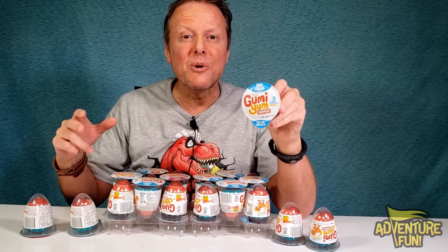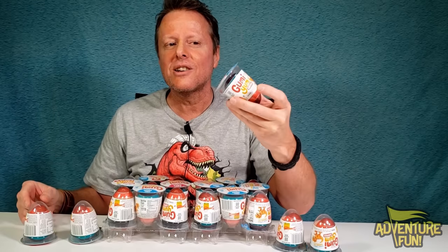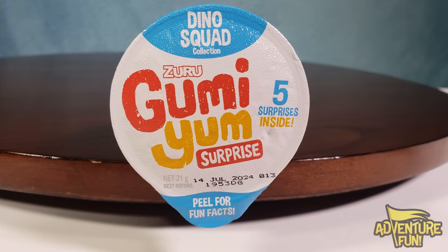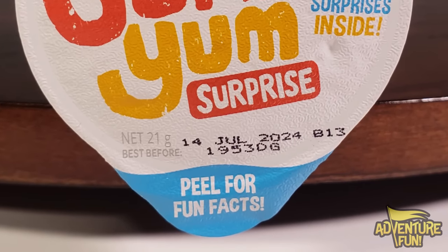Hey guys, Zuru's come out with their Dino Squad, which is the Gummy Yum Surprise. It's pretty cool because not only do you get a dino, as you can see right here, but you actually get to eat your way to the dino. Instead of excavating, you can yum-a-vee. So there you go, Dino Squad Collection, Zuru Gummy Yum Surprise. 5 surprises inside, and it says peel for fun facts. Man, you're getting a lot for this.